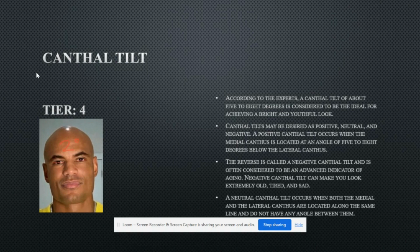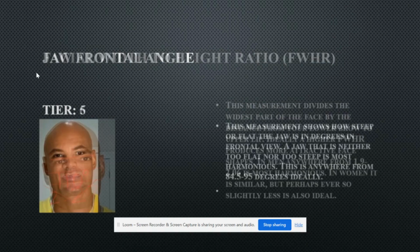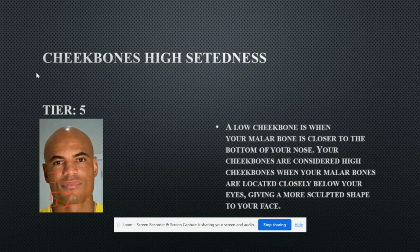Here, his canthal tilt is a 2-degree canthal tilt. His facial width to height ratio is a tier 6, which is not good. That's a huge flaw. His face is a bit too compact. His jaw frontal angle is a flaw as well. It is too flat. His mandible, I mean, is just too flat.